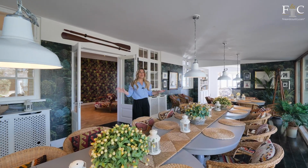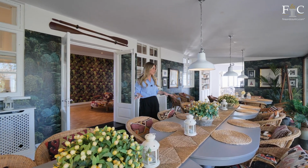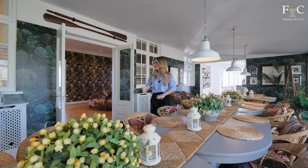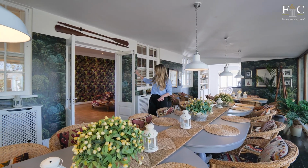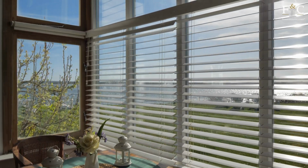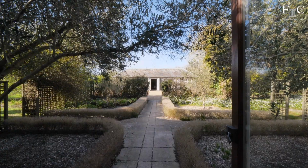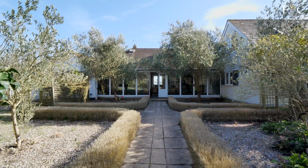This here is definitely your main hosting and entertainment area in the Captain's House, and it feels so beautiful in here. You have different aspect views either side. This way you have your views of the estuary, but then just this way you've got the prettiest walled gardens that your guests can flow out to on a lovely summer's day.